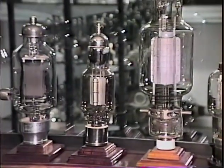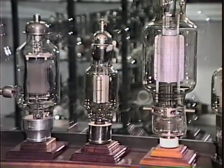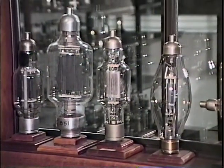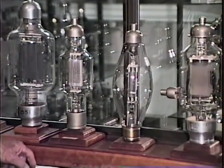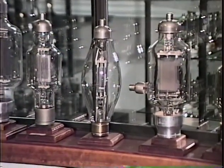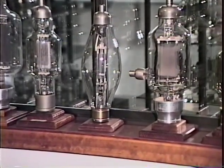This tube here happens to be another French SFR tube. Came from Madagascar. This is the 204 in an English Edison configuration. And this is a triode English tube also that I would guess to be about a 200 watt, 250 watt plate dissipation tube also.